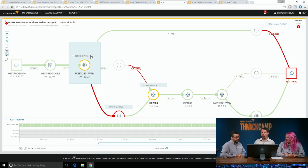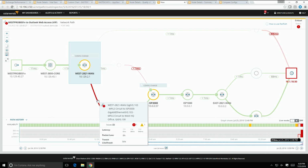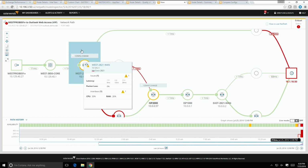I'm not going to dig too much into the details, but we right away see this great flag, config change. Now, config change, of course, requires that you have NCM installed. So if you don't have NCM installed, hint, hint to some of my colleagues, we should probably get it installed and use it. Right away, we see a degradation in the path. We see a maximum response time of 566 milliseconds. We see some issues. Well, let's hop in and click on config change and see what happened.